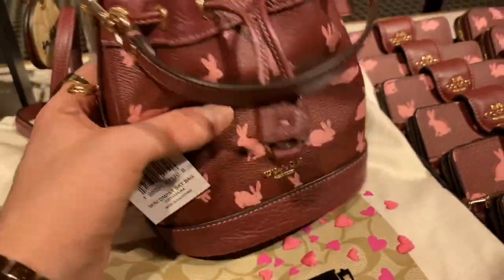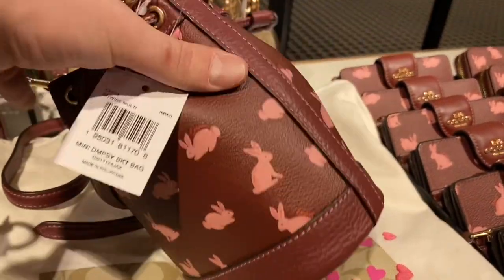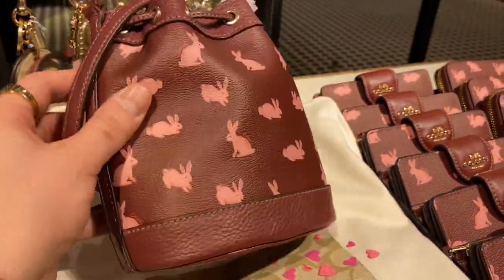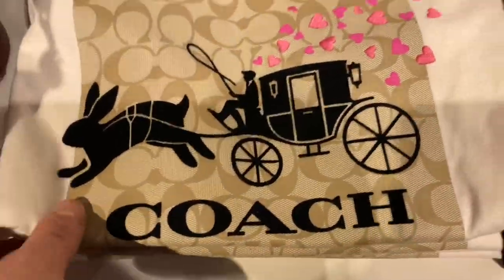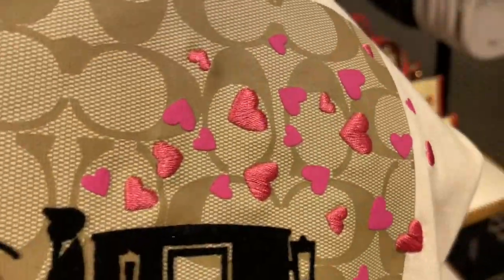I believe it's leather. No, I think this is a canvas with a leather trim. But when you're comparing prices and everything, $278, 40% off, not bad. Because everything else is like $350, $400, right? So if you do want a cheaper bag option, that's a good option.